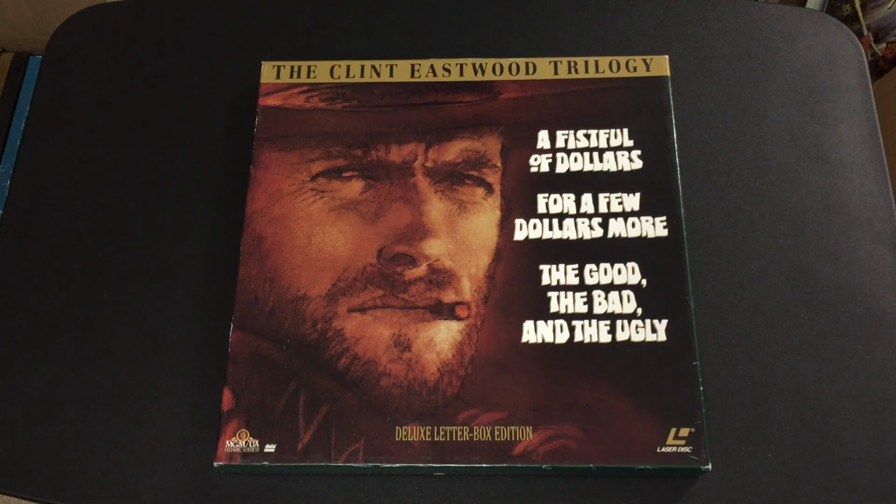Then came the extended English language version, which was done photochemically with a new print struck, and then the DVD release came out, which was okay in terms of picture quality, but it wasn't that much of an improvement over the old release, and had some edge enhancement issues in addition to not having the original soundtrack. It did have the Italian mono though, because the Italian scenes had been dubbed in Italian but never into English.